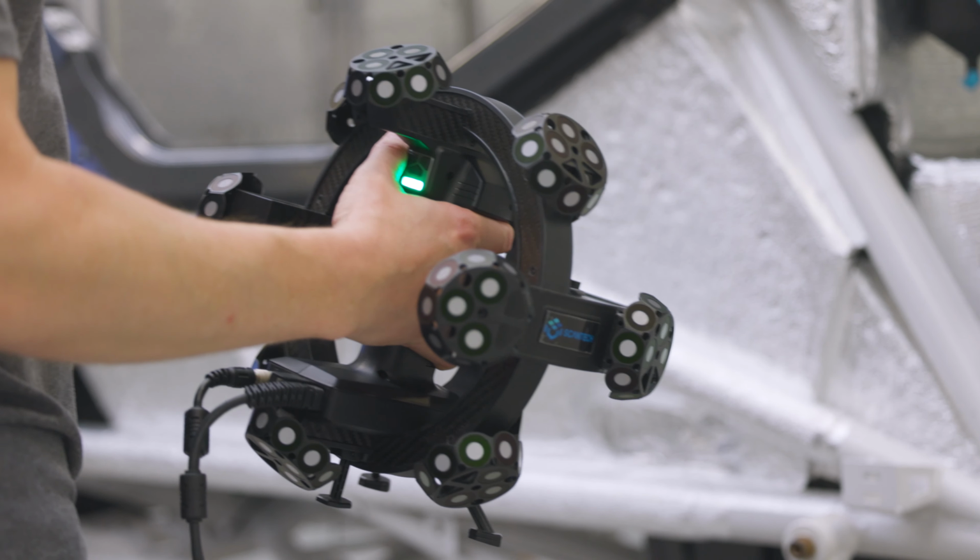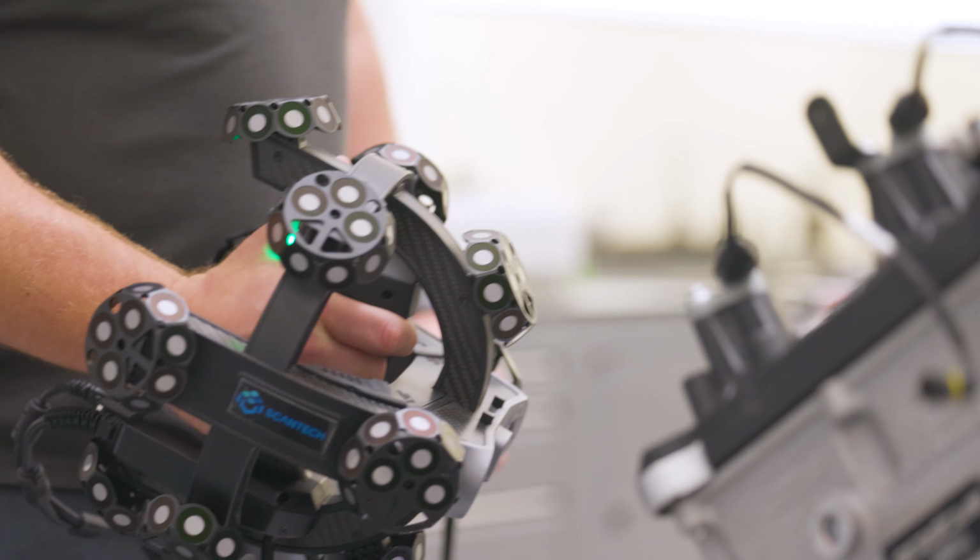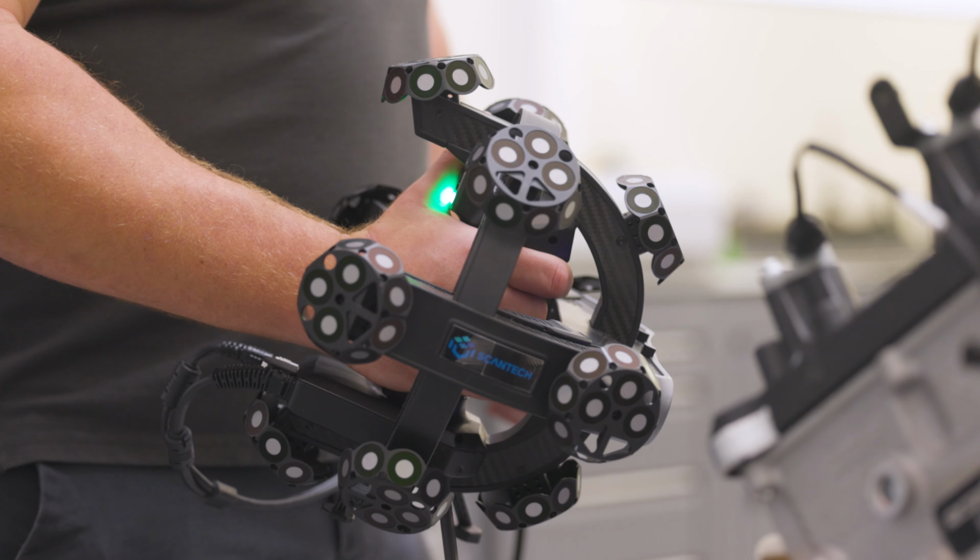As all the new panels come in out of the tooling, we'll be very carefully assembling those onto the tub and scanning each part as it goes on, making sure it's to the specification we need, obviously, and then we can react if we've got any problems.